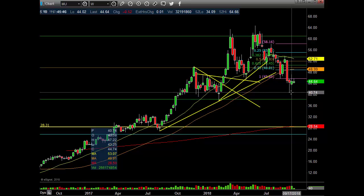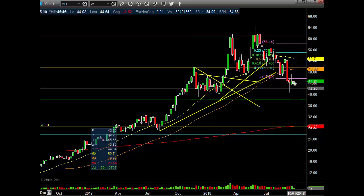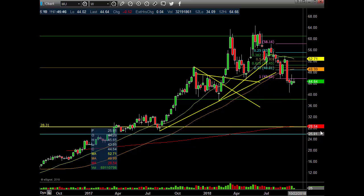Came back down nicely here. We didn't get all that 40 bucks, but we did get a couple bucks. We'll take that any time of the day. Now it's going sideways. A little bit of a tail here, so that's something to watch. If you're trying to go long, if it gets below that tail at 40.70, then it's time to get out, because then we'll definitely be going towards the 28 buck section.